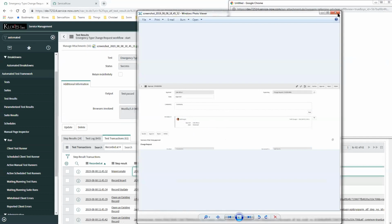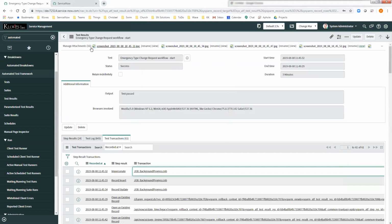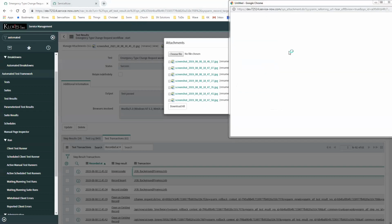And it's taken care of. So some really nice things to look at there at the different screenshots. You can see that there are 16 of them. We'll look at one more, look at the last one.